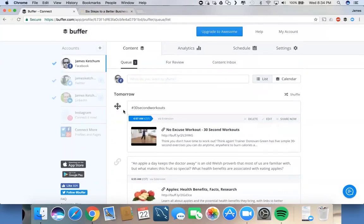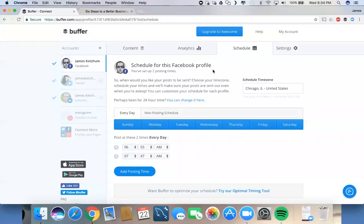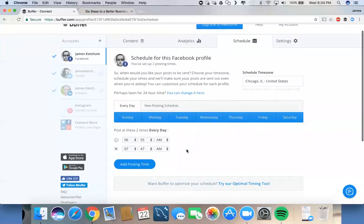But the next thing that Buffer has that I've discovered, and I think this is really interesting, I wanted to point this out. So under here, over here under the Schedule tab, if you click the Schedule tab, first of all, you can kind of tell Facebook when you want it to go out on an average basis. So I've got my kind of two post times in the morning and in the evening.